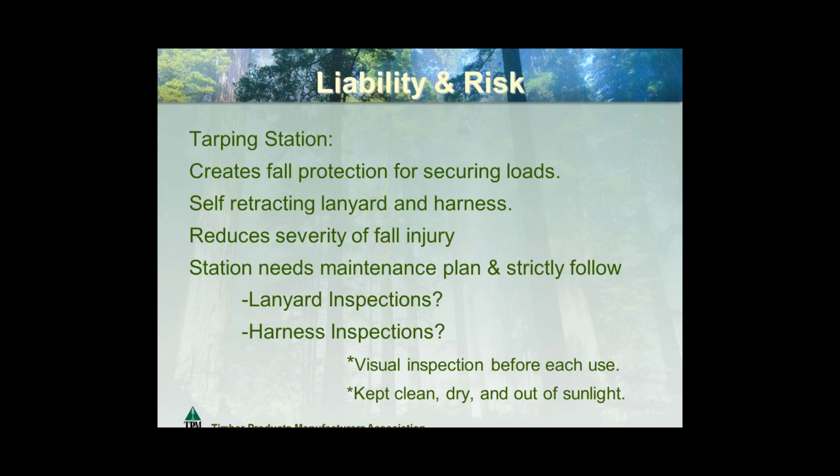So lanyards always need to be visually inspected before each use. You could even put up a sign that says that, to remind our truck drivers, hey, inspect this. Put that liability on them. Harnesses, lanyards, all that kind of stuff needs to be kept in good working condition.